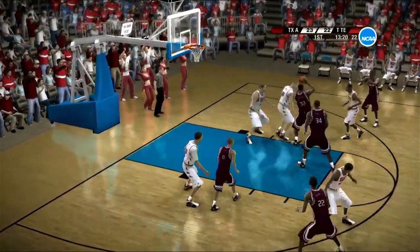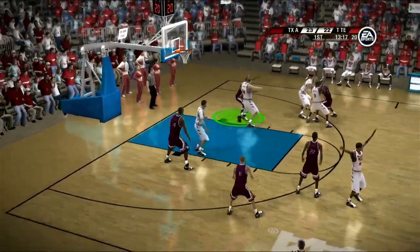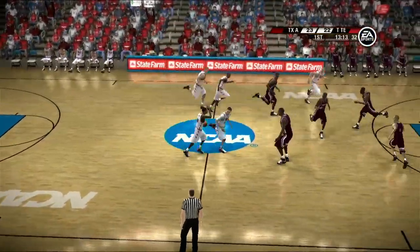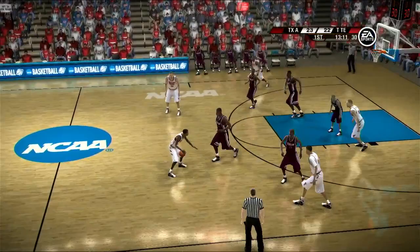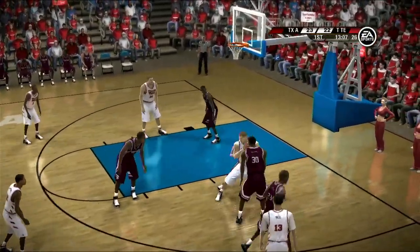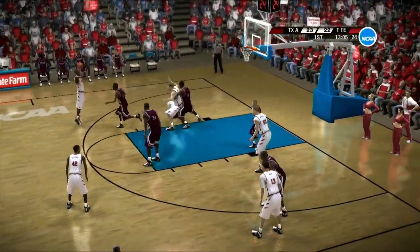Gets the ball and now faces his man down on the low block. Oh, very aggressive player once he got up in the face-up position in the post. Keeps the dribble as they set it up again. The Red Raiders have a mismatch in the post. You're right, Brad. There is a mismatch.